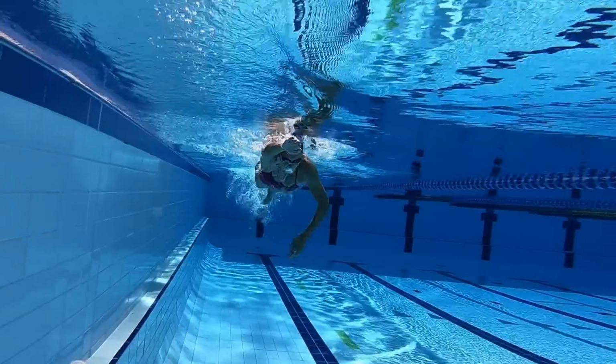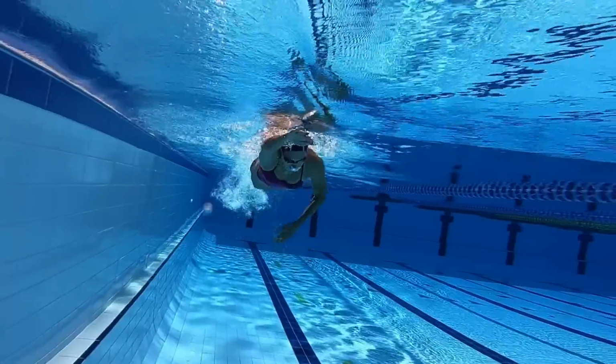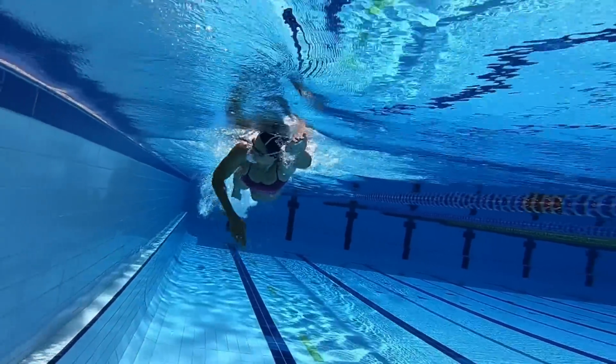So I think that breath control is a really good skill to develop and something that's worth including as part of your training. So an easy way to do that, we would do something like 8 x 50s off a minute. You can do it on 1:15 or 1:30, it doesn't matter what the cycle is, where you do the first 50 breathing every 3, then breathe every 5, every 7, and then every 9. And you'd repeat that to make 8.